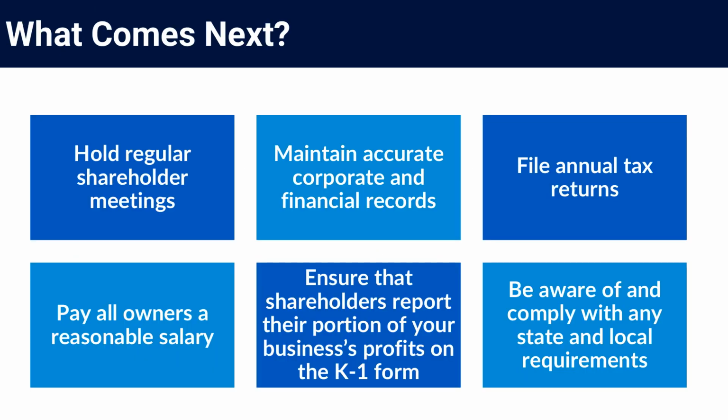Now that you've successfully filled out Form 2553 and your business is now classified as an S corporation, you need to be mindful to complete all necessary steps to remain in compliance with the IRS to maintain your classification. To do so, you must do the following. Hold regular shareholder meetings to remain in compliance with your incorporated status. Maintain accurate corporate and financial records. File annual tax returns. Pay all owners a reasonable salary. Ensure that shareholders report their portion of your business's profits on the K-1 form, and be aware of and comply with any state and local requirements.